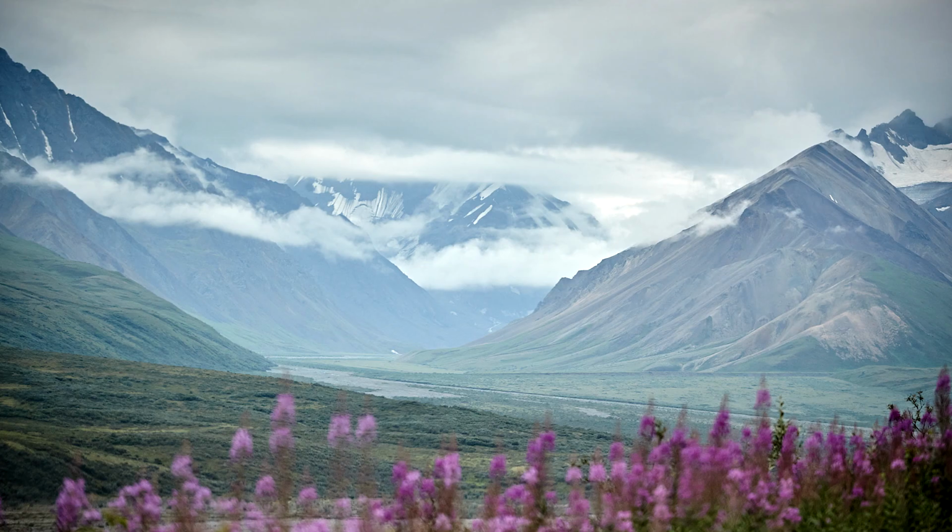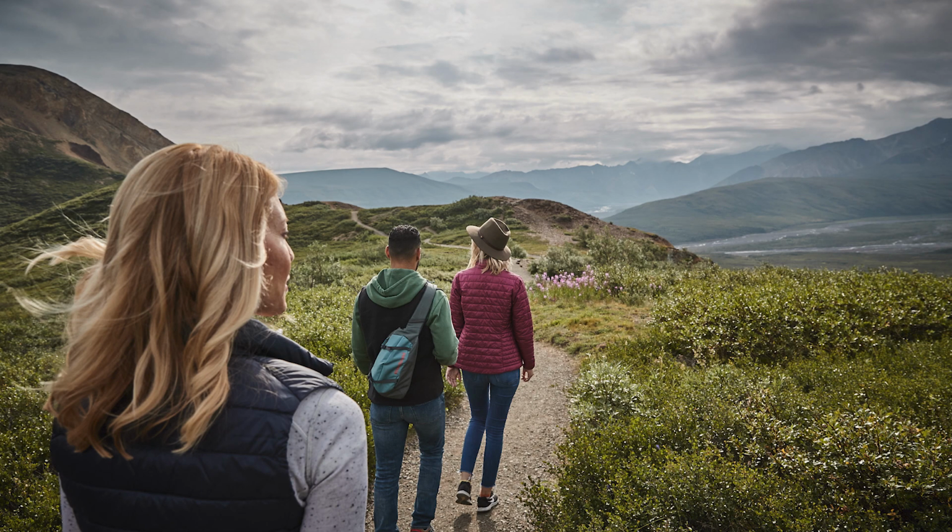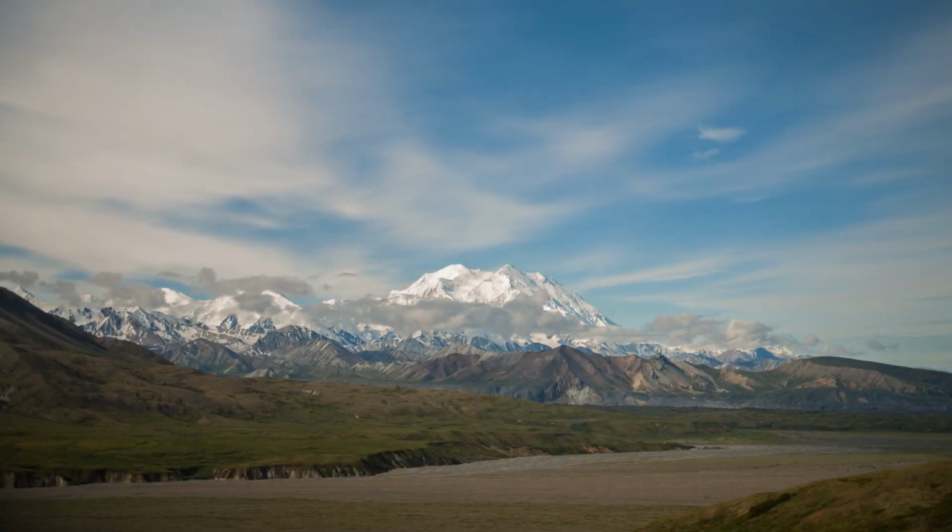So I mentioned that Denali National Park is one of the main reasons why people go to Alaska, and it is for good reason. Denali National Park is 6 million acres of spectacular wilderness. People go to Denali National Park to see the mountain called Denali, or the Great One. People from all over the world travel to Alaska to try to summit Mount Denali.